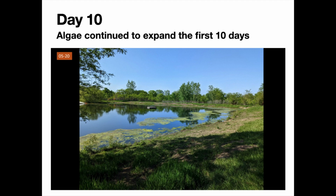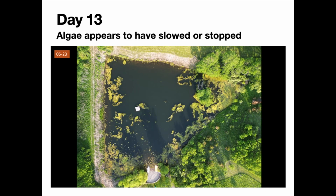The beneficial bacteria population, or the density, has to build up enough over a few weeks, let's say, to start really affecting these nutrients. And so typically you could see algae continue to bloom even after deployment of the spheres or any other beneficial bacteria for a short period of time. By day 13, from this aerial drone shot, you can see that the algae is there, but it does not appear to be expanding anymore.